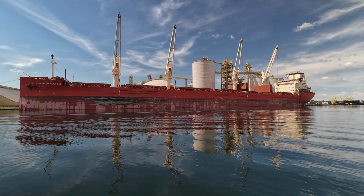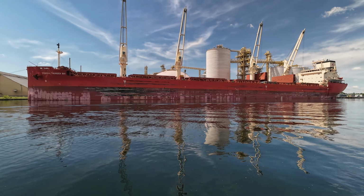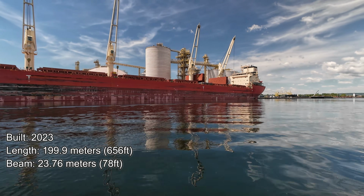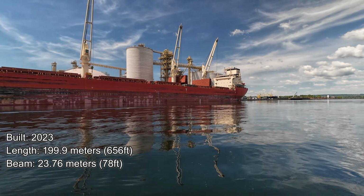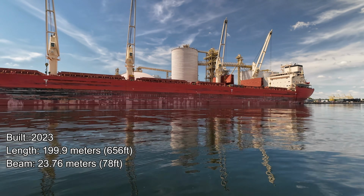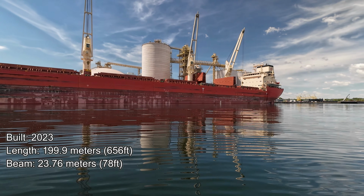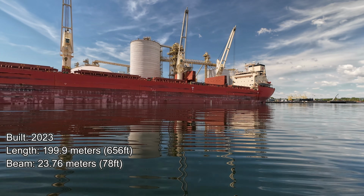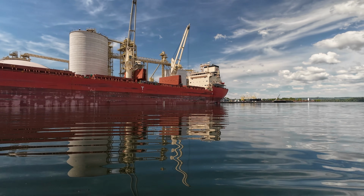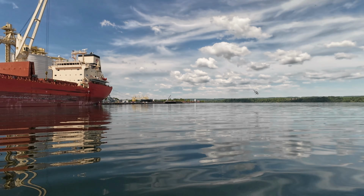She's a handy-size bulk carrier for FedNav, built in 2023, and she measures in at 199.98 meters, just literally short of 200 meters, which is 656 feet, with a beam measuring 23.76 meters, which is 78 feet. And her deadweight tonnage is 24,763.